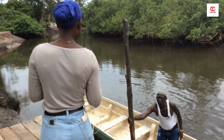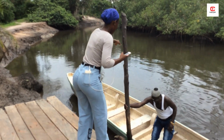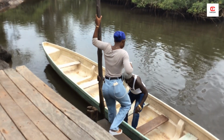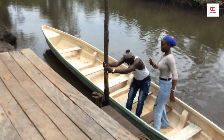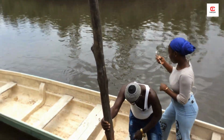For base camp. Okay. First person, be careful on your steps, okay? Step out. Okay, step in. Okay. You can go inside. Go there. Yeah. Sit.